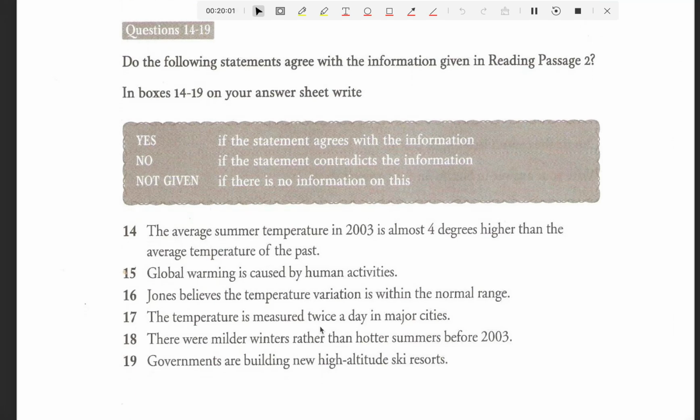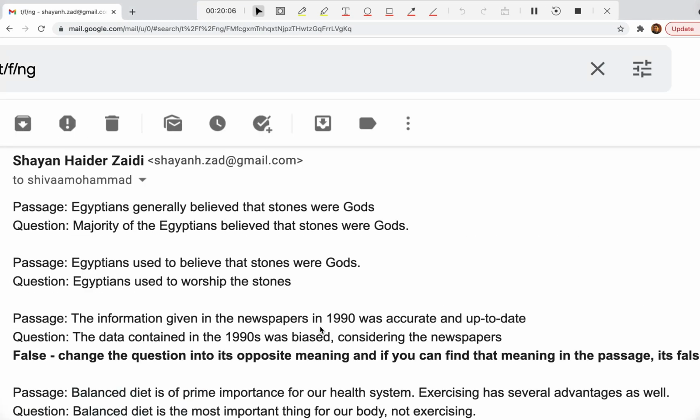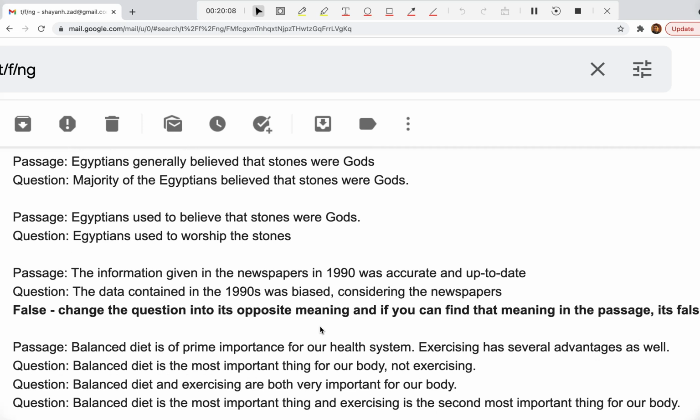So, true, false, not given. For true, false, not given, I had to make a separate exercise, and we're going to come back to that PDF in a sec. But for now, let's have a look at this exercise, because this is what confuses a lot of people. In this exercise, we have taken some of the questions from some IELTS tests and put them right here. So there's the passage here, and then there's a question. This passage is the relevant part of the whole passage that matched this question, and you don't have to read the whole passage, we just took out that part.